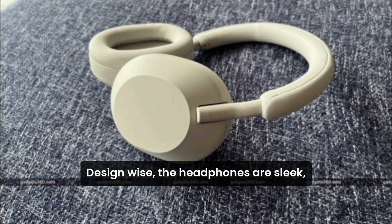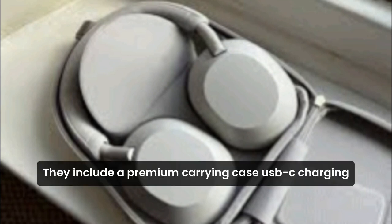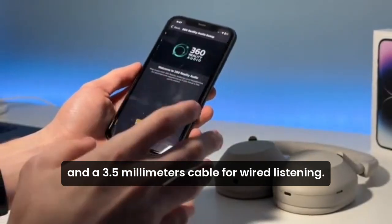Design-wise, the headphones are sleek, modern, and minimalist, offered in black and silver. They include a premium carrying case, USB-C charging, and a 3.5mm cable for wired listening.